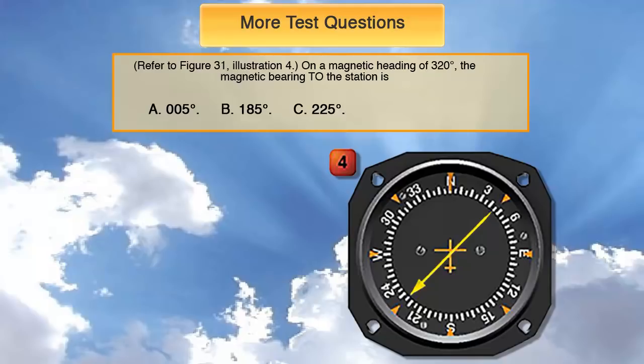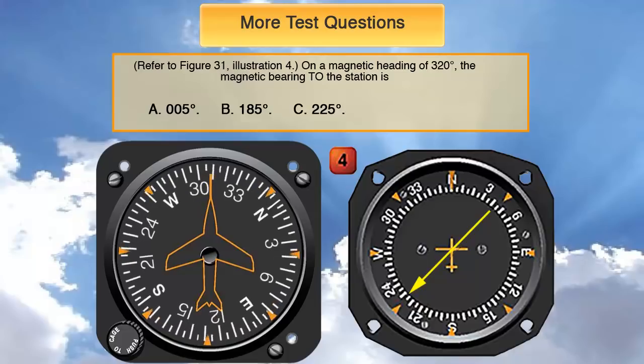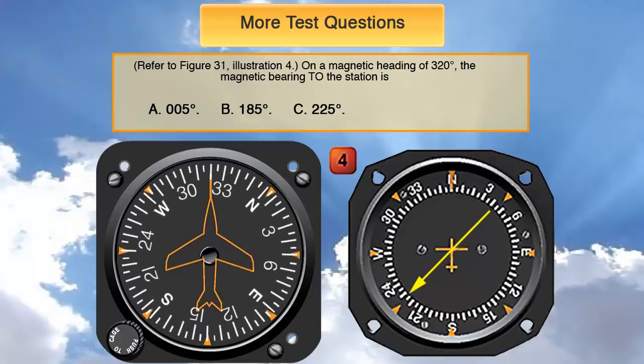So how do we solve this? The first thing you need to do is draw out a heading indicator with a heading of 320 on top. Or again, you could just use our CD and rotate the CD until you have the correct heading on top, the heading given by the question. Second, we're going to move the needle from inside the ADF card into the heading indicator. We have created an RMI this way. So now, wherever the needle points to inside your heading indicator is your magnetic bearing to the station.